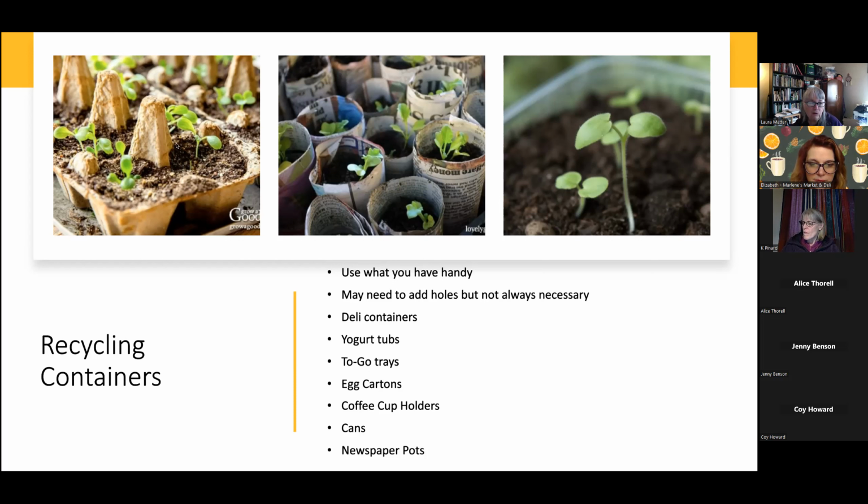You can use egg cartons, but there are also to-go trays. Sometimes you'll see those coffee cup holders that people give you when you're buying a bunch of stuff to go, and those are perfect. I end up recycling a lot of them, and I should be saving them because they're very useful. Or deli trays, and I use deli trays a lot, either for growing microgreens or for these kind of seedlings, because you can get a lot in there.